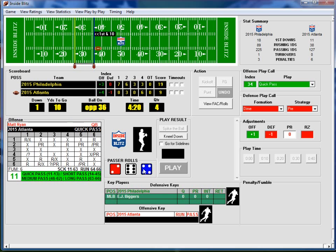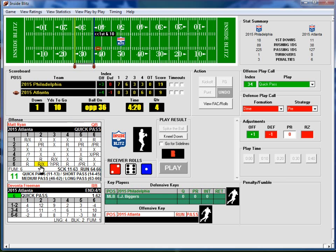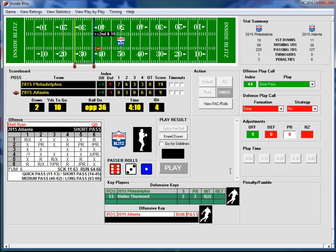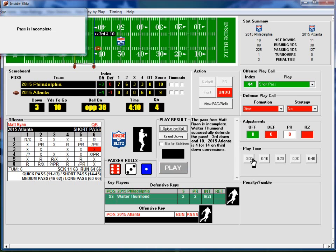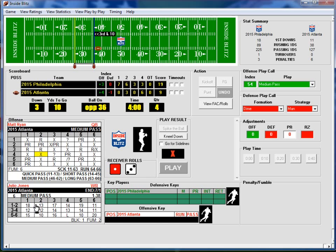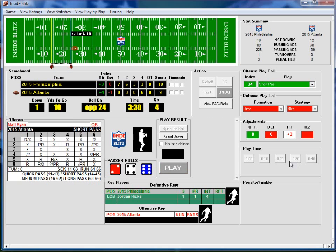Quick pass, and this one is, well, no gain. Out of bounds for only 10 seconds, so that's good. Walter made the play here. Incomplete. Third and 10, we're going to go, okay, I was going to say medium. And it's complete. First down. 30 seconds off the clock. 3 minutes and 30 seconds to go.